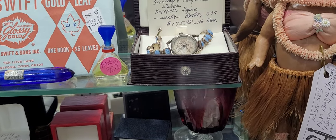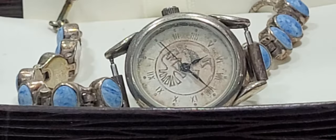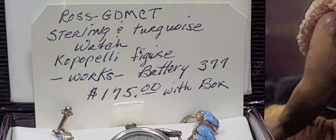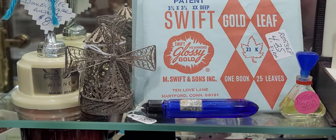Coca-Pelli, what is that? Look at this watch here. All right. Coca-Pelli sterling silver. Have y'all ever heard of that brand before? And look at this, the windmill looks like it's sterling filigree.